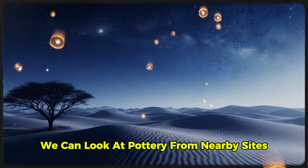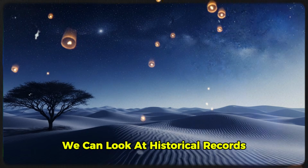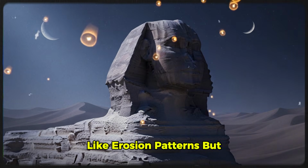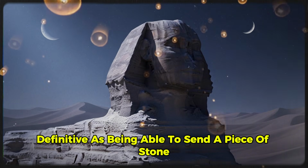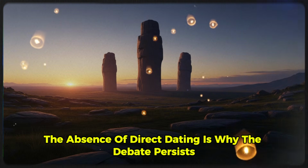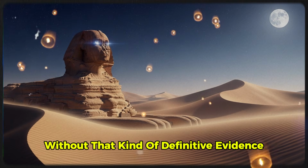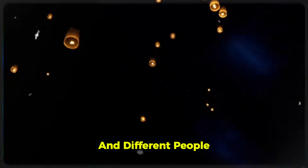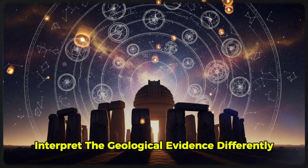We can only infer from surrounding evidence. We can look at pottery from nearby sites. We can look at historical records. We can look at geological evidence like erosion patterns, but none of that is as definitive as being able to send a piece of stone to a lab and get back a date. The absence of direct dating is why the debate persists. Without that kind of definitive evidence, interpretation becomes crucial, and different people interpret the geological evidence differently.